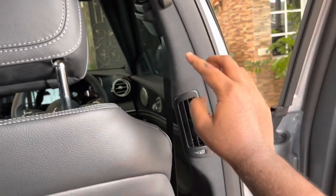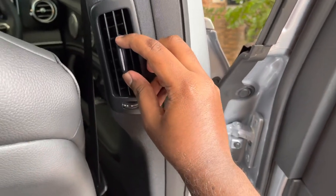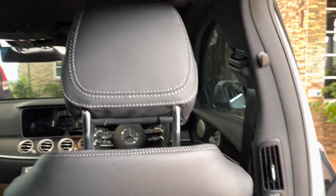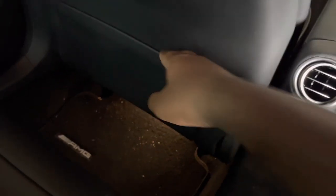For the E300, you get B-pillar aircon vents, as you can see. It's very nice to have, especially if you're the VIP sitting in the back. For the E200, you don't get B-pillar aircon vents, sadly. There are cutouts in the front seats, which actually aid in legroom, as you can see. You get a seat storage. It's a nice leather pouch for both sides, as you can see.